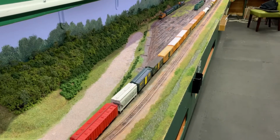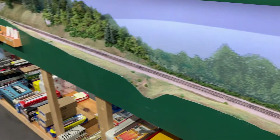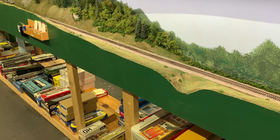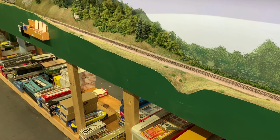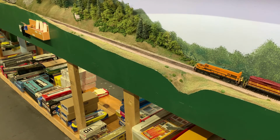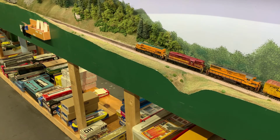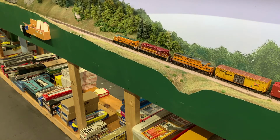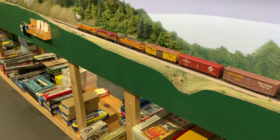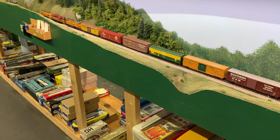So I'm going to swing this over, and we'll see what happens with this motion control camera as it tries to focus on the area I left it at. And it's trying to follow it. Now it's going to come over here, and we'll see it going up the hillside. I don't know how long this train is, let me see. 35 cars. And that's a 2.5% grade going up to the top where Hillside Siding is.